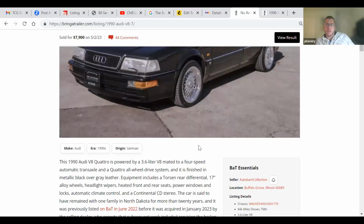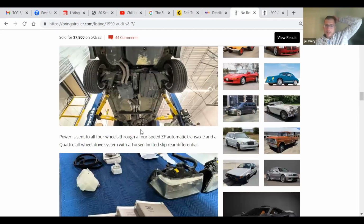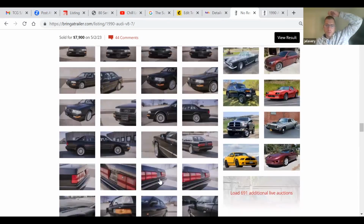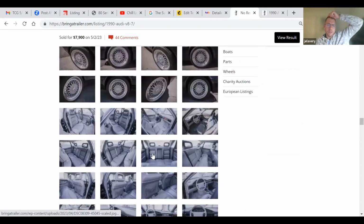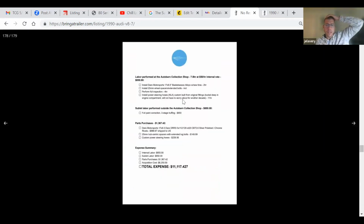So when I look at this, the guy shared some numbers with this car in terms of what he had into it, and he indicated that he bought it for far more than what I sold it for. I sold it for, I think, around $7,000 to the local guy, and he claims that he bought the car for $8,250, and then he put in parts purchases, which is mostly the wheels and tires, of $1,300. Did these new hoses or whatever. And anyway, he's saying all in, he was into the car for $11,117.